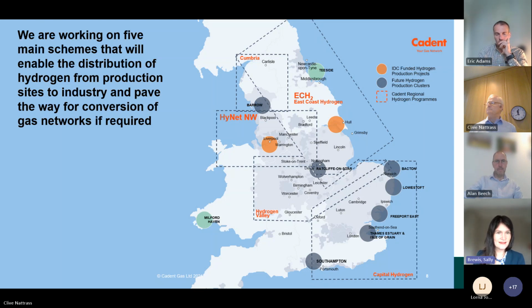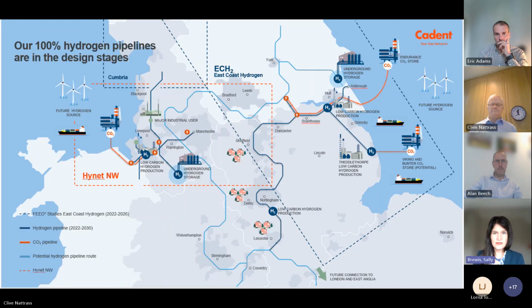Next slide, please. So East Coast Hydrogen and HyNet are on this map. I'm going to talk about East Coast Hydrogen in more detail because it's on the east, but my colleague Martin can answer any questions you've got on HyNet, which is in the northwest. So you can see from the map that essentially we want to build a big hydrogen pipeline, and it won't be just a single line like this. There will be spurs coming off to supply hydrogen to the main conurbations in the East Midlands and South Yorkshire.